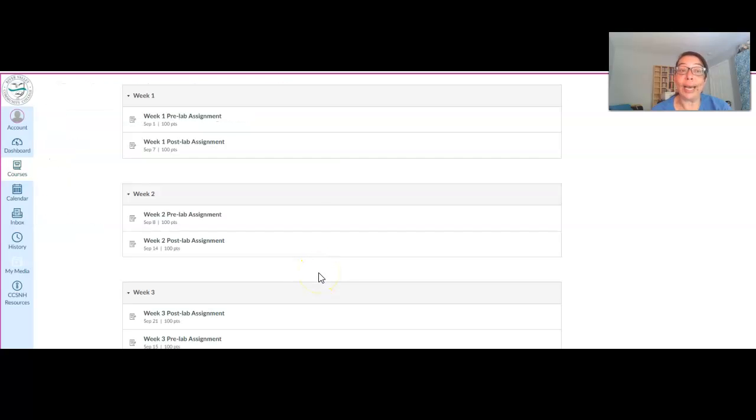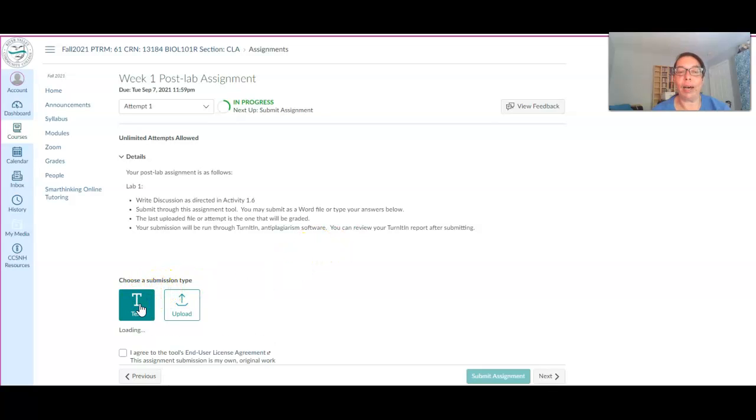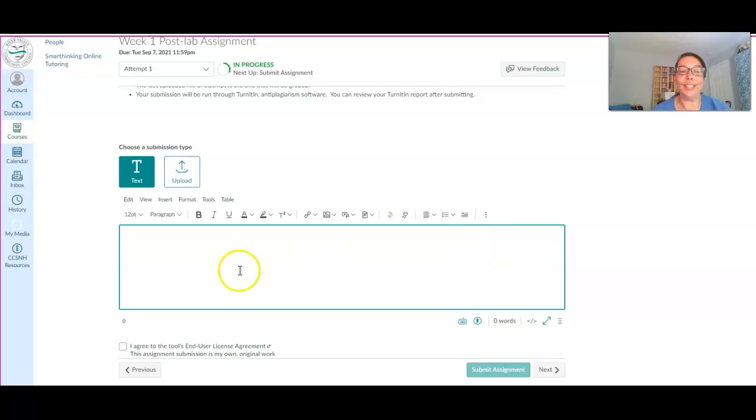Now let's look at the post-lab assignment. So for the post-lab assignment, you will need to follow these directions to create and upload your assignment. And as you can see, it'll be run through Turnitin, which is anti-plagiarism software. So you want to doubly make sure that you are doing your own work. Once you're ready, you can either type in a box like this, or you can upload a file. So you have either option. Then you will click on the I agree, and once you have something in here, you'll have the ability to submit.